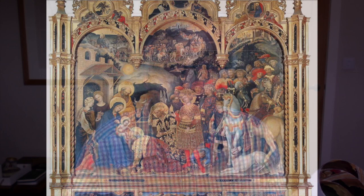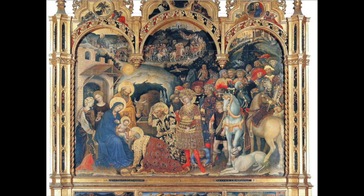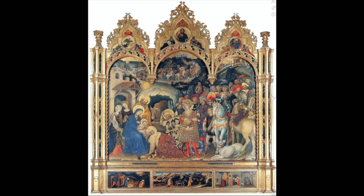Okay, what we're going to be looking at in detail a bit later on is actually the middle section of this. This is the complete work. It's an altarpiece and it was commissioned by a very rich man, Paolo Strozzi. And he paid De Fabriano a lot of money for doing it. And so it is very opulent. There's a lot of gold in it. It's quite flamboyant and showy. But I actually think there's quite a beautiful sensitivity to it as well, which we'll see later on.